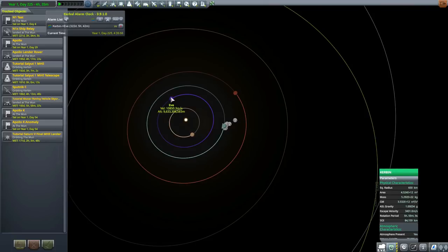Now Eve is 9.6 billion. So at their furthest, it's going to be 9.6 plus 13.3. So what is that? My math is letting me down. So 19 plus 13 plus, oh, good grief. That's 22.3. So let's say 23 gigameters. That's what we need, comrades.